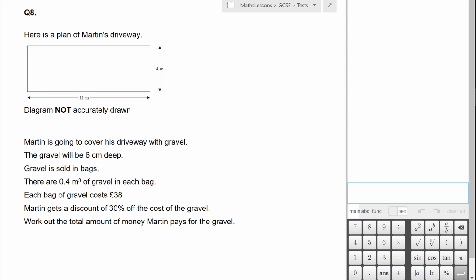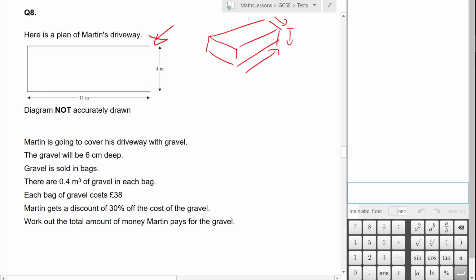So the first thing we need to do is work out the volume of the driveway. We do that by using the fact that it's going to be shaped like a cuboid. And we want the length times the depth times the width to give us our volume. Now we've got the length is 11 meters, the width is 4 meters, and the depth is 6 centimeters. Notice the change in units.